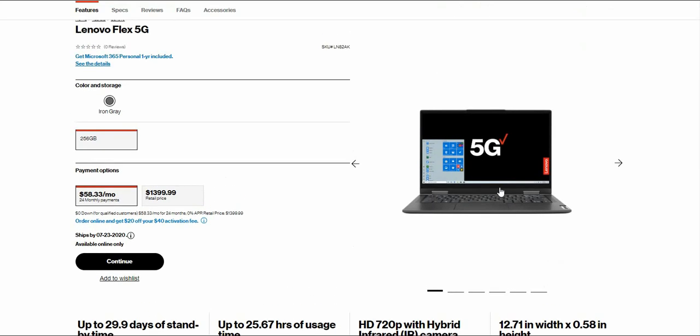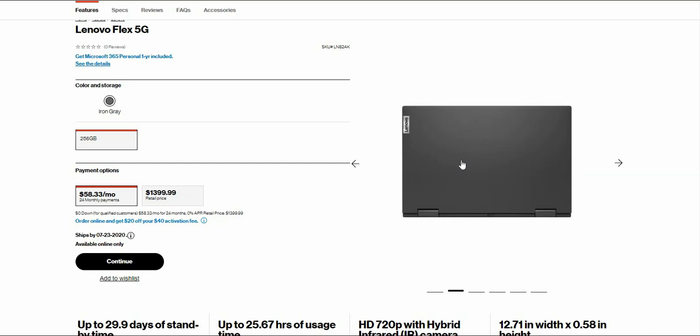So you do got the front there, you do get your keys and stuff like that. Your 5G logo there on the home screen. When you guys first boot it up, you will get the 5G logo on the home screen. This does have Windows 10 on it, so that's pretty cool. Nice looking laptop there. I think it looks very nice, in my personal opinion. There's the front of it there. On the outside you do have the Lenovo logo there on the front, on the top.